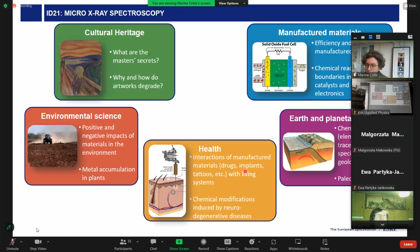So a few trends or keywords for these 5 main scientific topics. In cultural heritage, the 2 main questions are, can we get insight about masters' secrets? And on the other hand, how and why artworks degrade in some cases. Environmental science is also a very important field where usually we are interested in the fate of manufactured materials in the environment, with sometimes positive and sometimes negative impacts.